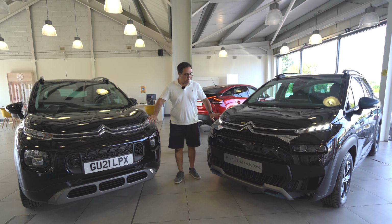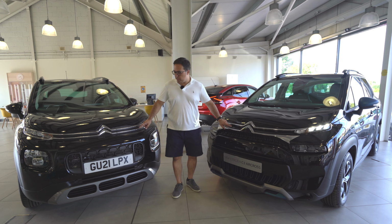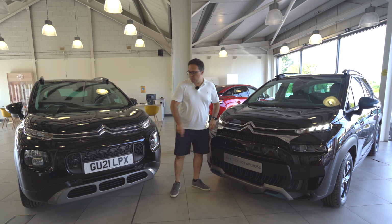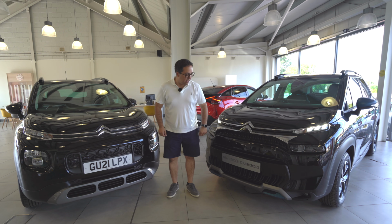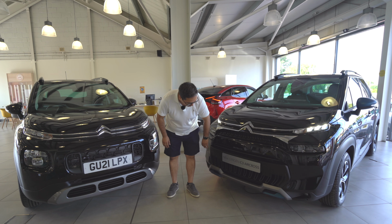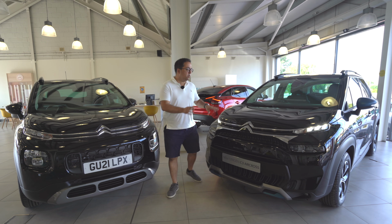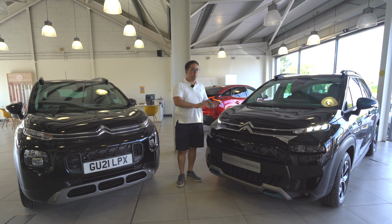This bit is the same pretty much, but then you'll notice underneath the Citroen logo there is some cool 3D effect here, which I really like the look of, and that isn't here. And then down here at the bottom below the number plate there's some differences as well. We've got a different air intake here and here. So the new C3 AIRCROSS looks a lot more sporty and more aggressive than the previous generation. So that's the front of the car. Let's have a look at the sides now.